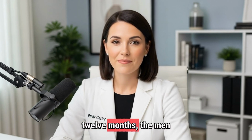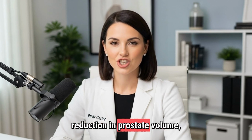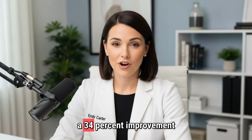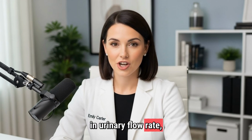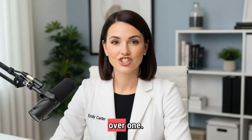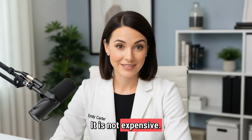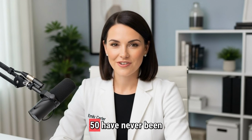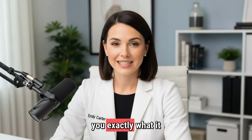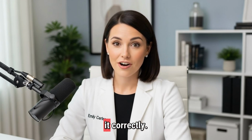At the end of 12 months, the men who consumed this drink daily showed a measurable reduction in prostate volume, a 34% improvement in urinary flow rate, and a significant drop in nighttime bathroom trips, from an average of 3 times per night down to just over 1. The drink is not a pharmaceutical, it is not expensive, and most men over 50 have never been told about it by their doctor. I'm going to show you exactly what it is, why it works at the biological level, and how to use it correctly.